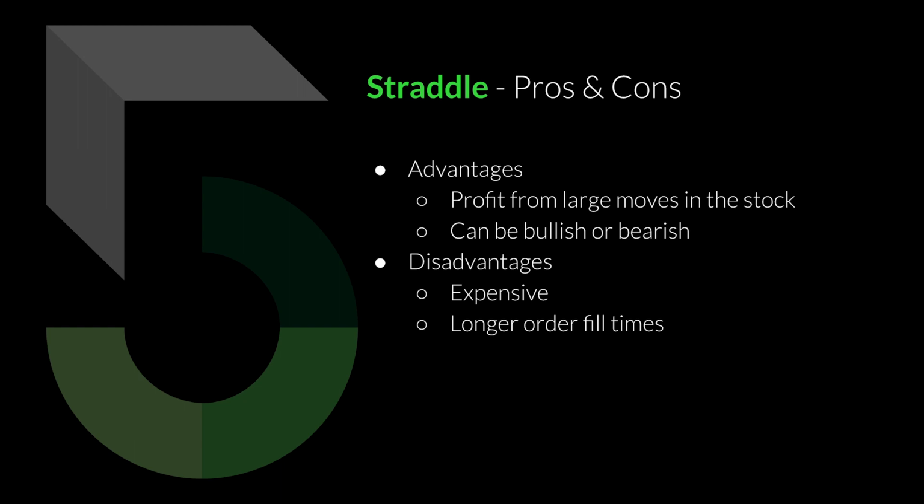Secondly, longer order fill times because two options need to be purchased instead of just a single option order. And because you have two options to fill, there's going to be more commissions because you have to not only open these options, you would have to close them as well. So you're going to be paying commissions on both sides.